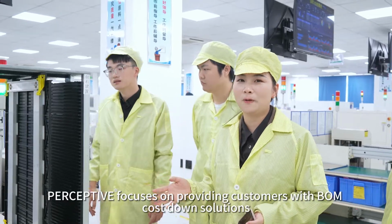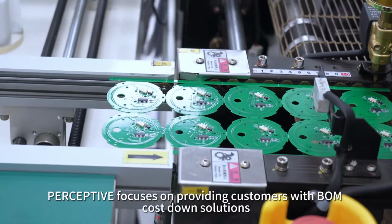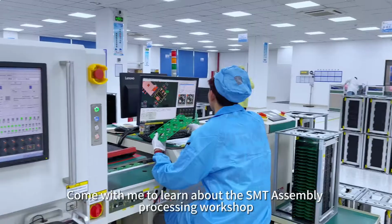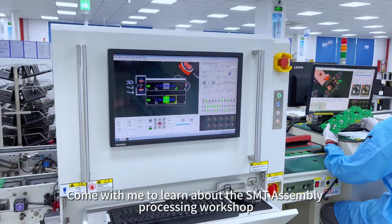Perceptive focuses on providing customers with BOM cost-down solutions. Recently, we have launched SMT Assembly services. Come with me to learn about the SMT Assembly Processing Workshop.